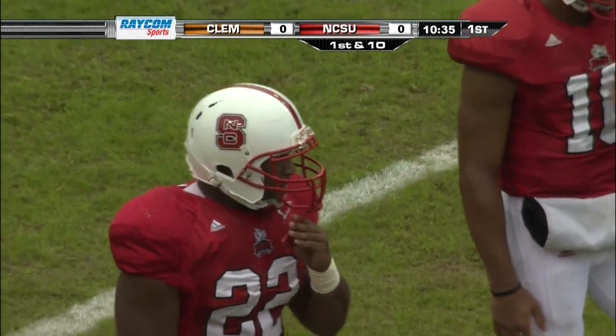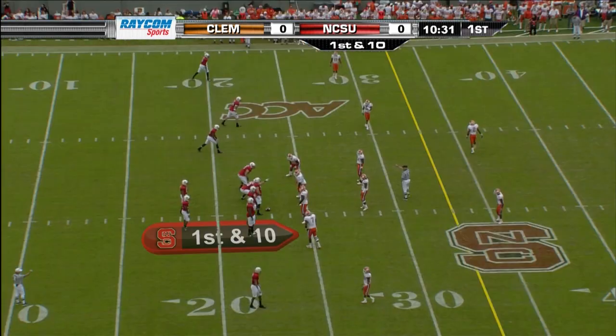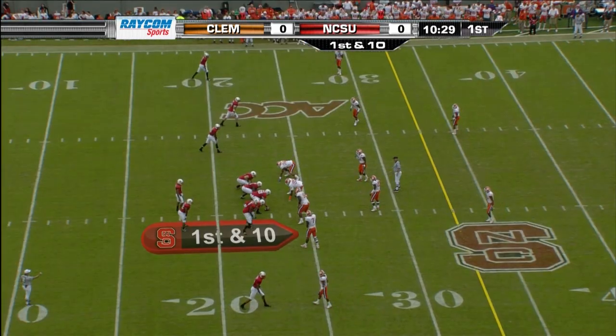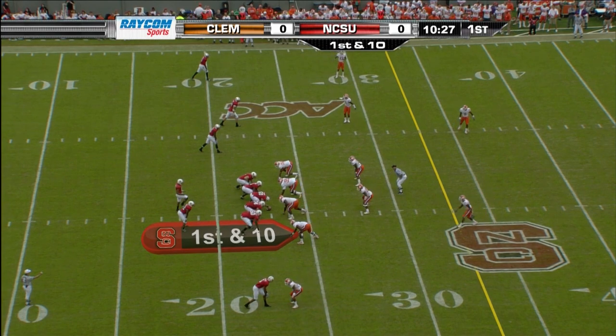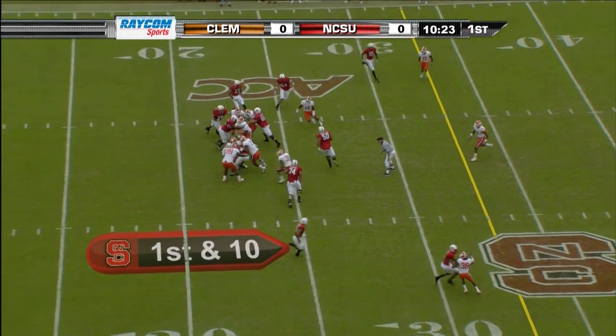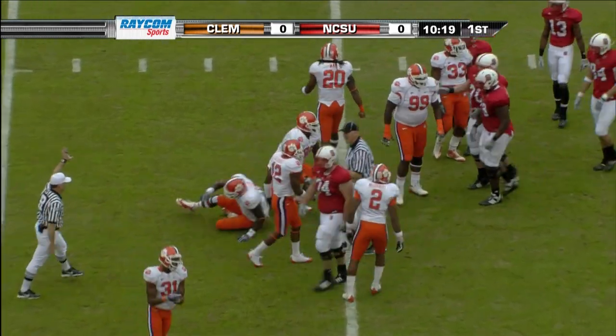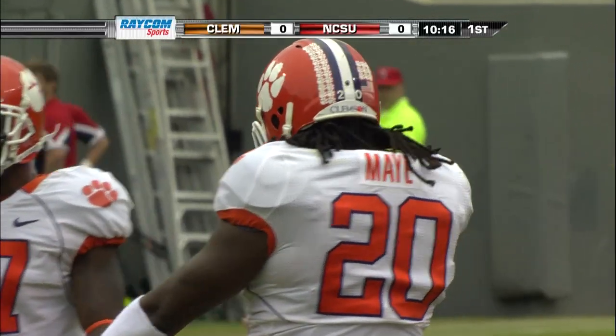Doc Baker is one of the all-time great stories. He missed almost 2 full seasons with a knee injury, had a couple of surgeries. We met with him yesterday. Very smart, congenial guy. Love to talk with him. It's good to see him back and doing well. Although that time he had nowhere to run. He ran right smack into Brandon May.